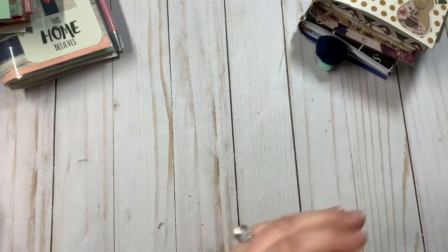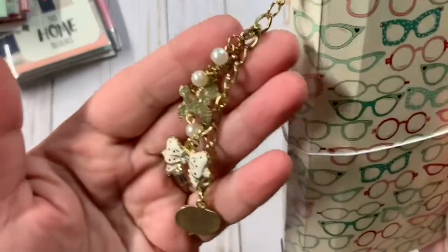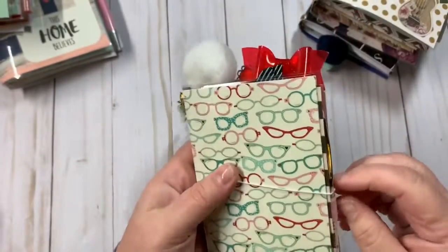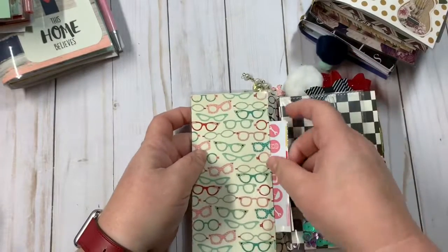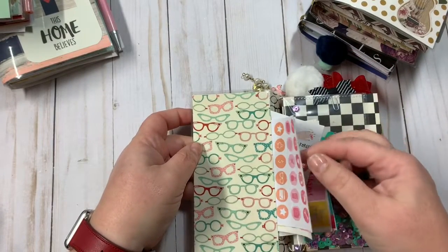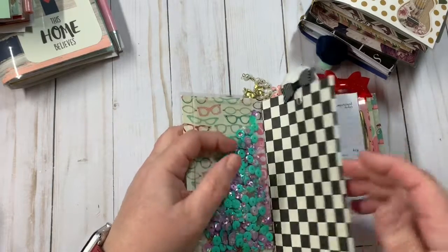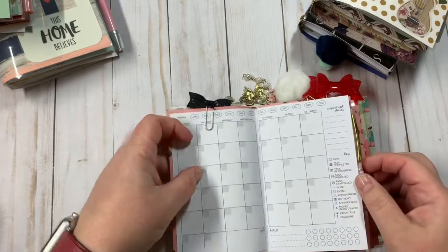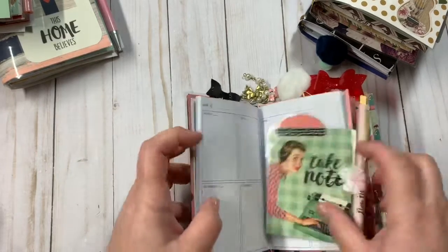Here is an Authentique Fabulous. I love this one. Really pretty little charm. The white elastic band. These pockets go this way, so you've got lots of planner stickers in here. There is your shaker. These are the Recollections Planner 3-pack, so undated.